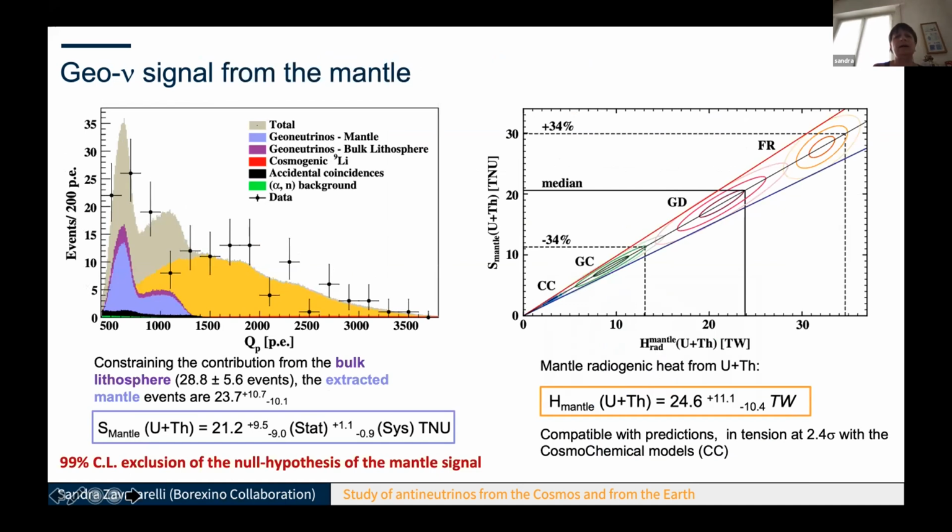But as I explained in the introduction, the real goal of our study is to try to understand the signal from the mantle. In order to get this contribution, we have introduced in the fit a further component, which is the expected signal from the bulk lithosphere. As I explained before, this is known from direct rock sampling and a three-dimensional model, and we know that this contribution amounts in our present statistic to 28.8 plus or minus 5.6 events.